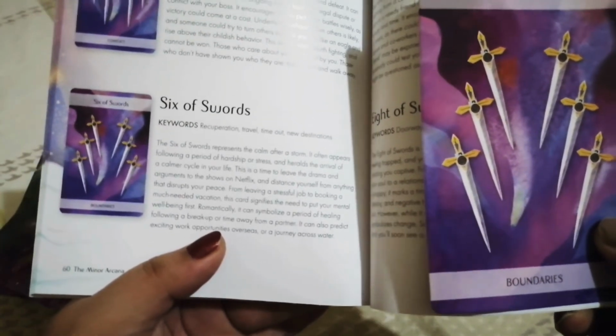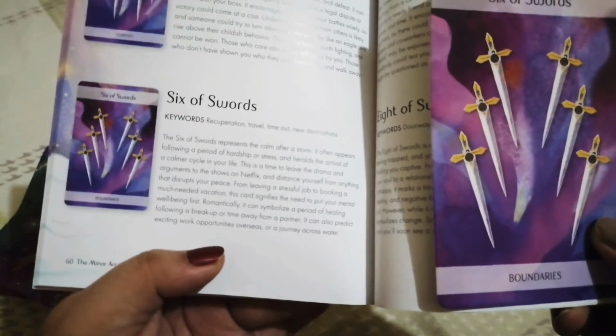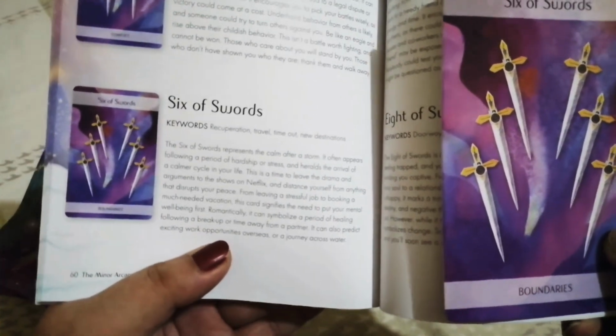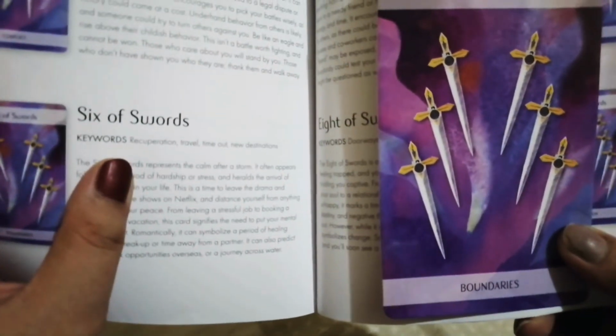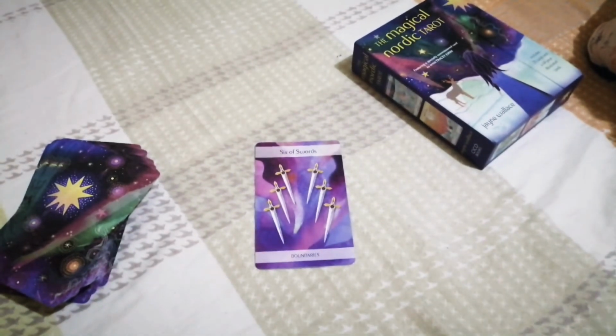Romantically, it can symbolize a period of healing following a breakup or time away from a partner. It can also predict exciting work opportunities overseas or a journey across water. So the keywords here are recuperation, travel, time out, new destinations. So, right now, okay, so that's it for today.